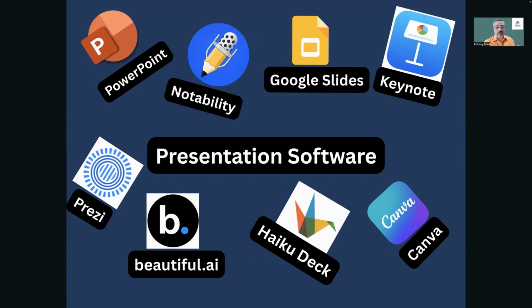You also have to have some presentation software. There are thousands upon thousands of software options out there that you should be able to use, from Keynote to PowerPoint, Notability, Google Slides, Canva, Haiku Deck, Beautiful AI, Prezi, just to name a few. And what's nice about these systems is that you can keep your presentation offline, so you're not internet dependent. You can actually store and make your presentation right on that device and keep it there. If you set it up correctly, and that's what our class will show you how to do, you don't have to be internet dependent.